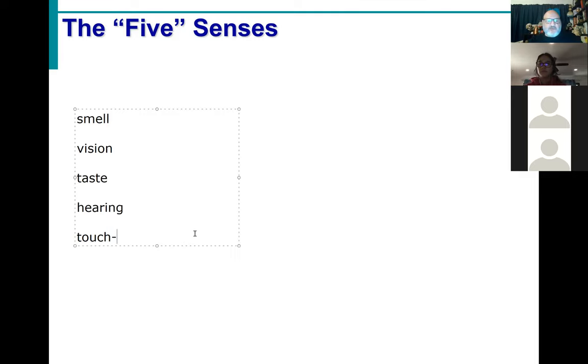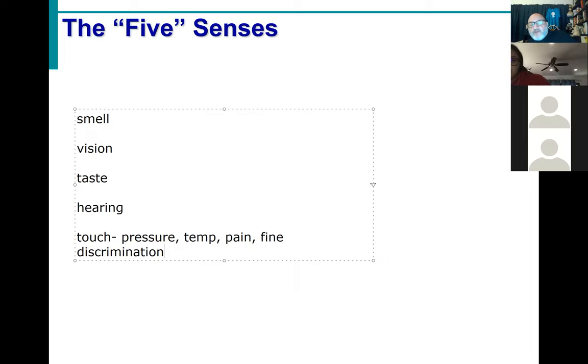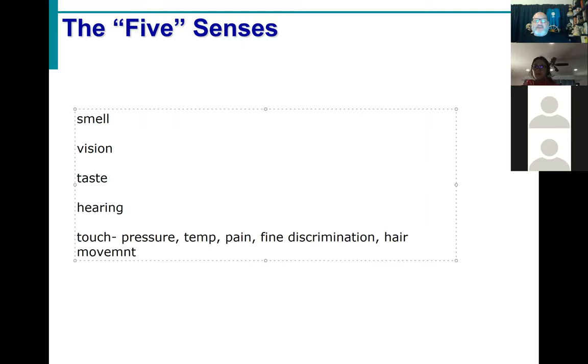However, let's take touch, the one we talked about first in the integumentary system. If you think about touch, we talked about pressure. We talked about temperature. We talked about pain. We talked about that fine discrimination. We talked about the movement of our hair. Each of these in and of themselves have their own special sensors, their own pathways of carrying this information. So just within touch, we could have five different senses plus more. So when we say five, it's really a tremendous oversimplification.